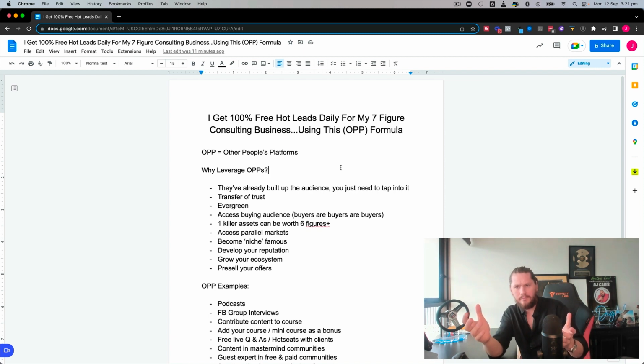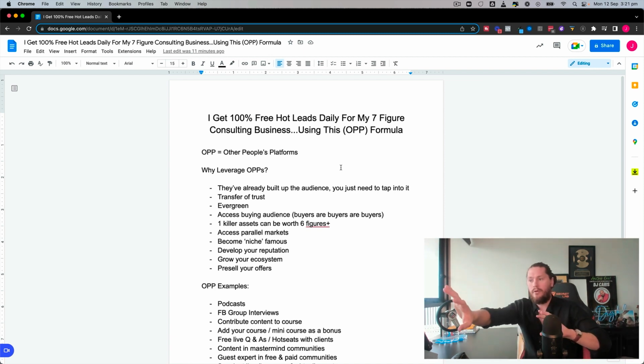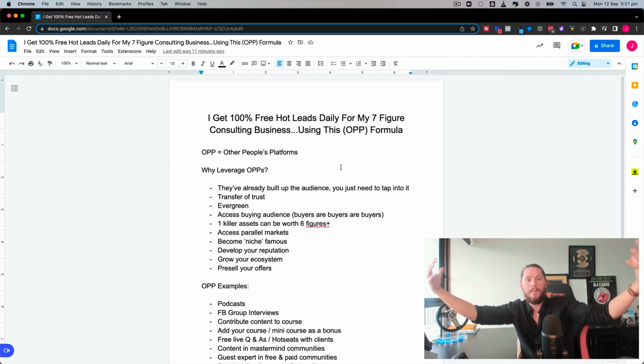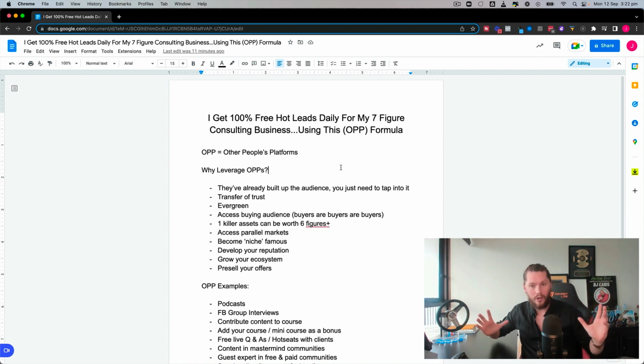You grow your ecosystem. What inevitably happens is if you go out and put 10 of these assets into other people's platforms, right? All of that attention leads back to one place. That leads back to you. Okay, so that's only going to do one thing to your own ecosystem, and that's grow it. So that acts as the catalyst for new people to come and find you, and then your content, your YouTube channel, your podcast, your Facebook group, your email list, your Facebook profile, your TikTok, your Instagram, your book, whatever, that then kicks in. So it's new people into your world, then your content takes over and does the nurturing, okay?